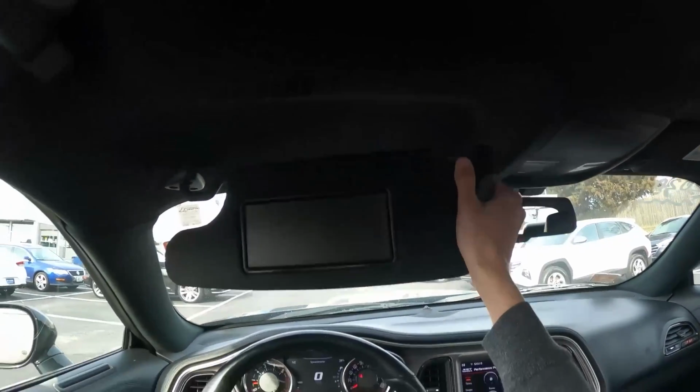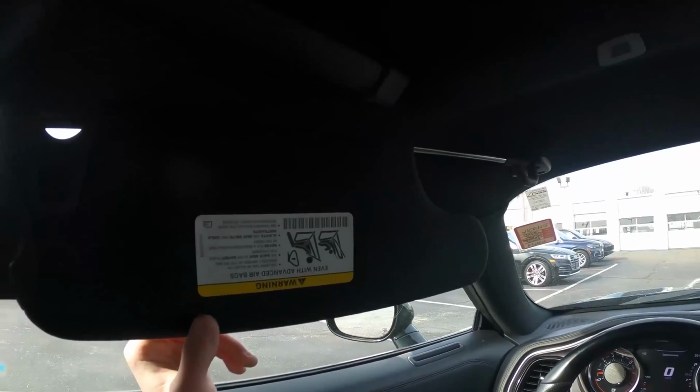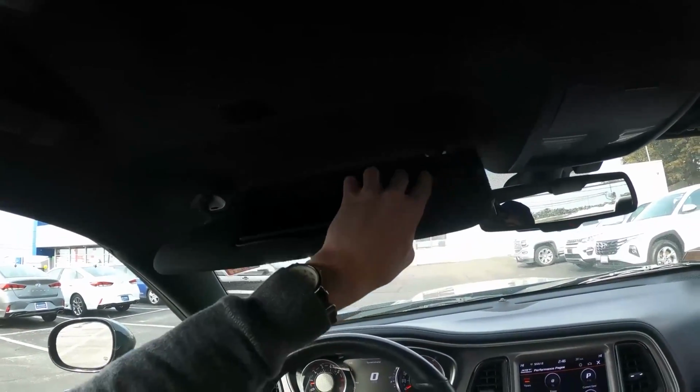Let's do a visor test over here. And 3, 2, 1. Awesome, it passes, but it's a short enough mirror. Okay, that's kind of funny. They put a tiny little extender back there. That's all right. Does a good enough job.